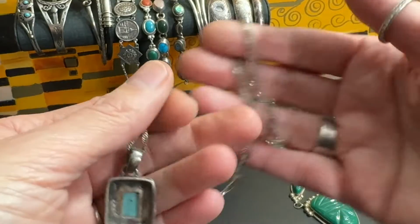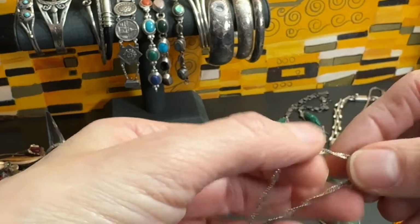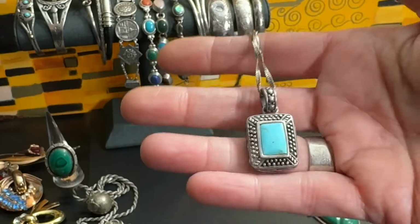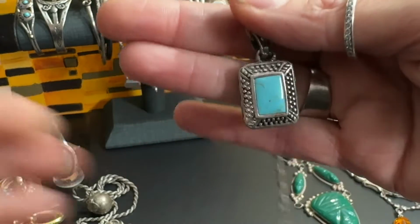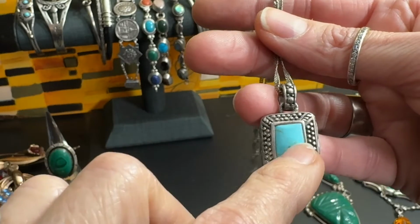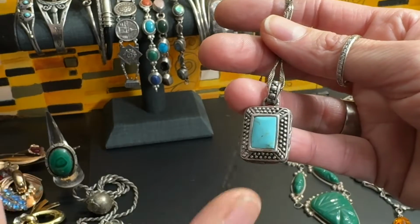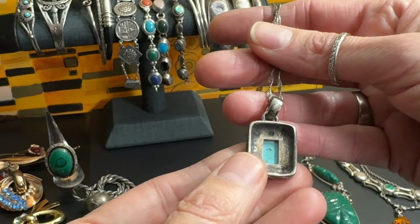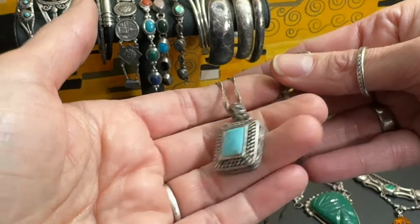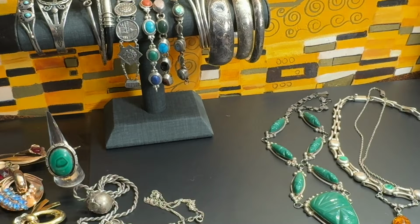Okay. We have a sterling twisty, or I don't know what these chains are called. I call it a semi-twisty. That's not the actual term. And just a really pretty pendant. Just sterling silver and turquoise. It is turquoise, not enamel. Sometimes pieces like this are enamel, but this one's actually turquoise. Pretty. It's very Balinese. I like it. Simple.